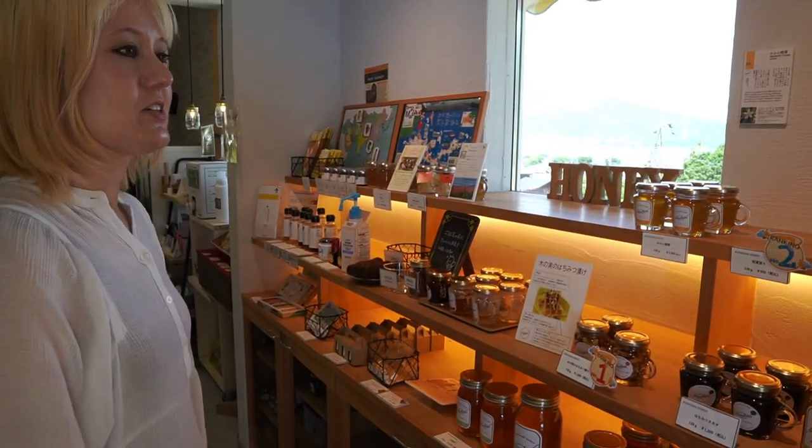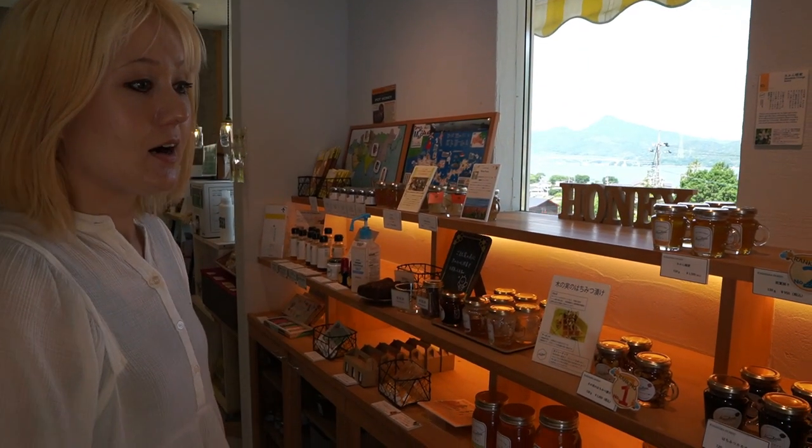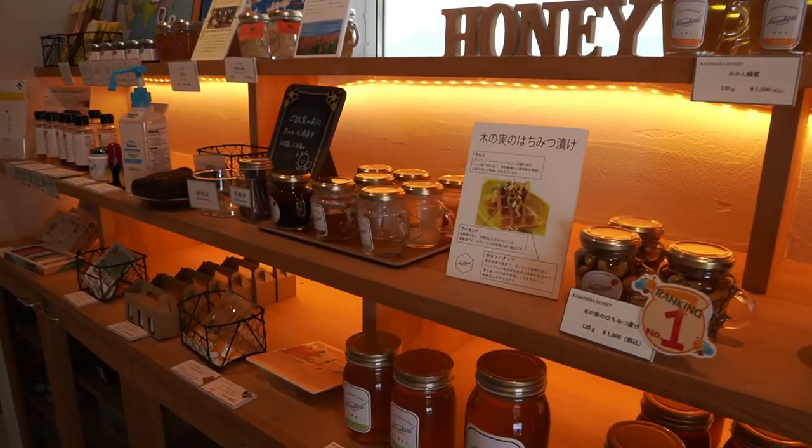So if we look here on the shelf, they have a variety of different honey and honey-based products that you can buy. They're all different flavors, and you are allowed to sample them, should you care to try a certain one.